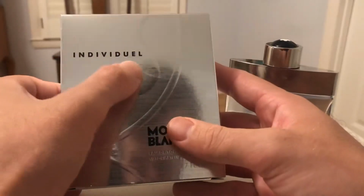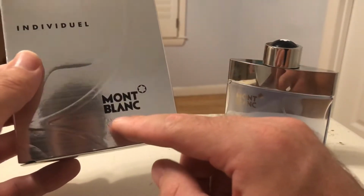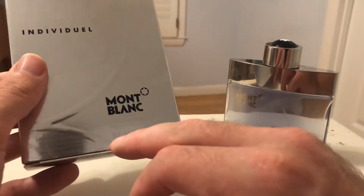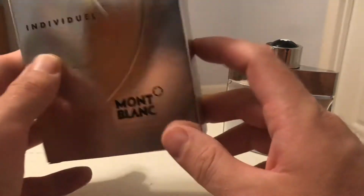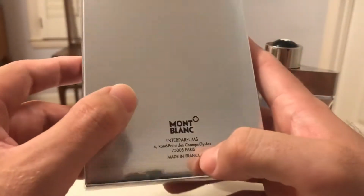The entire thing is reflective on all sides. But we'll start with the name of the cologne here, Individual, on the left, and then the Mont Blanc right here. And you'll see here that it is an EDT concentration, and it's 50 milliliters, 1.7 fluid ounce. On the bottom here is just the ingredients and the batch code. On the back, just simply Mont Blanc and where it's made, which is France.